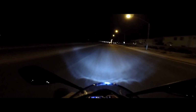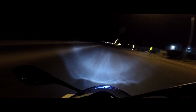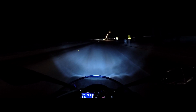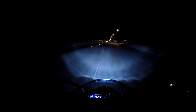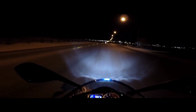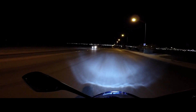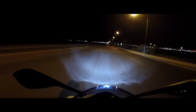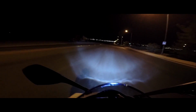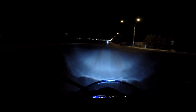So that if your lights light up, say, I don't know, how far did they go? 50 feet in front of you. Then you should drive at such a speed that you can react to things popping up 50 feet in front of you. As I say that, I go over these bumps. Alright, so yeah, you should drive within the range of your headlights.